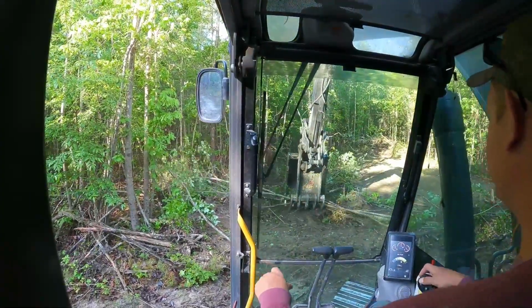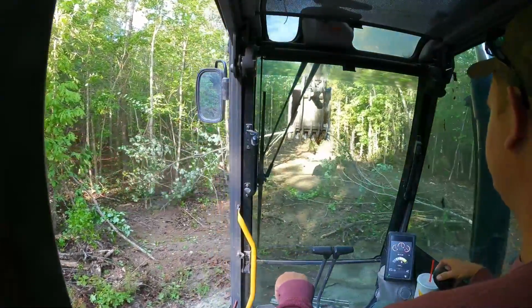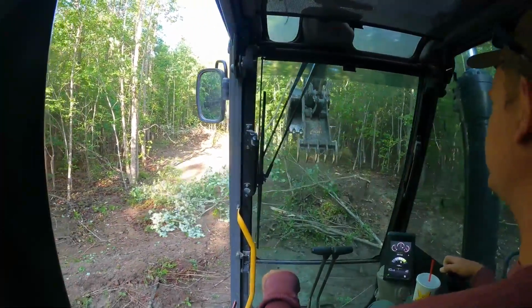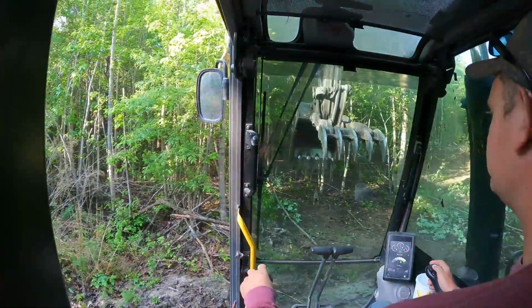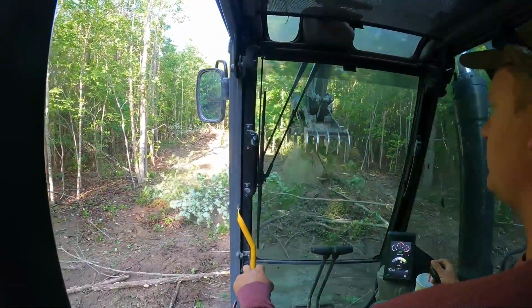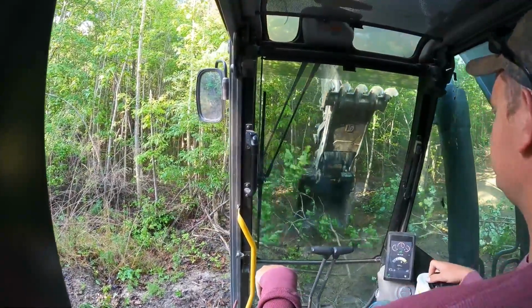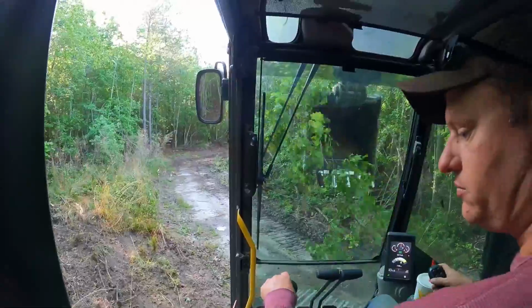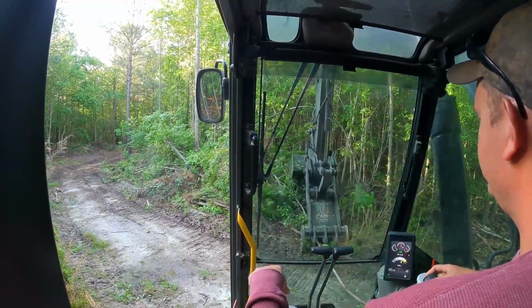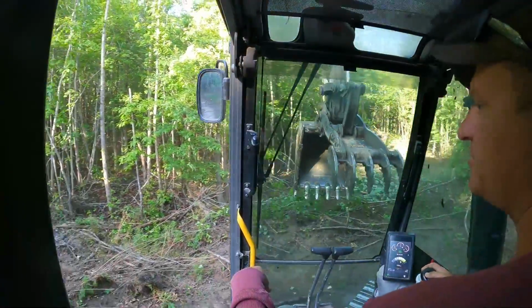Grabbing whatever trees kind of got mangled up in the process. Piling them up. Just get the bulk of it, then I'll run back through here with the dozer and clean everything up real good. Makes everything look better when there's not giant piles of brush. There's just brush everywhere. I'd rather have one big pile than it just scattered all amongst the path here.